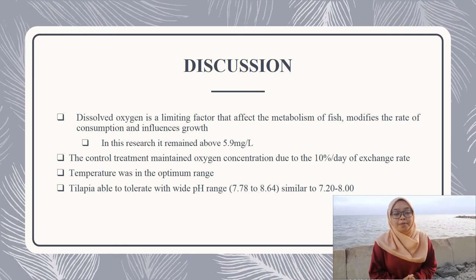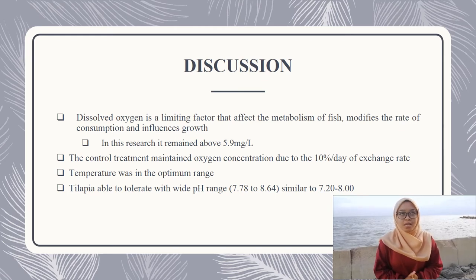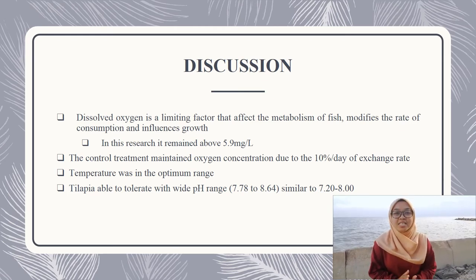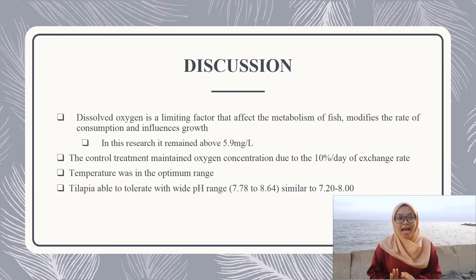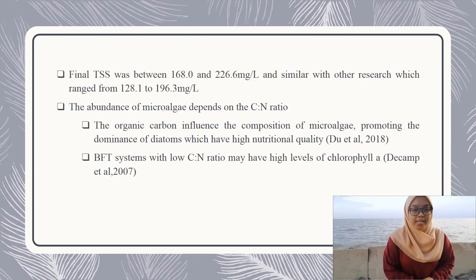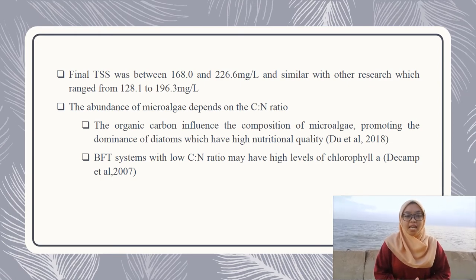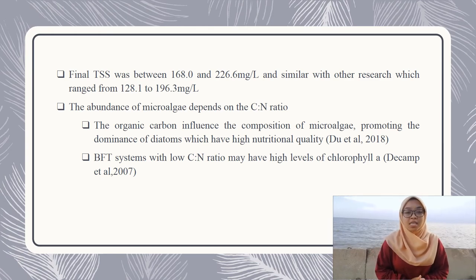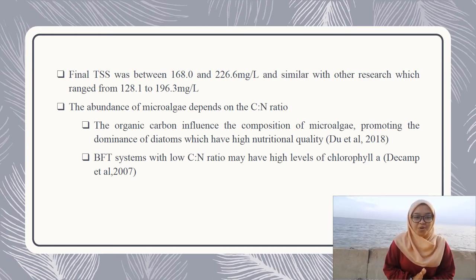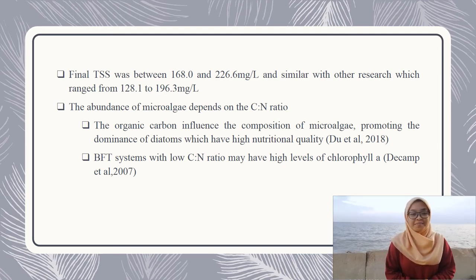Next, tilapia are able to tolerate a wide pH range, which here was 7.78 to 8.64, similar to 7.2 until 8.00 reported by other researchers. Next, final total suspended solids was between 168.0 and 226.6 milligrams per liter, similar to other research which ranged from 128.1 to 169.3 milligrams per liter.